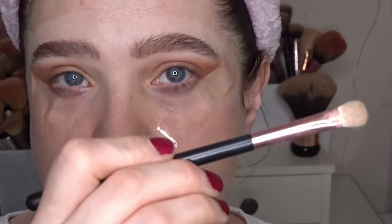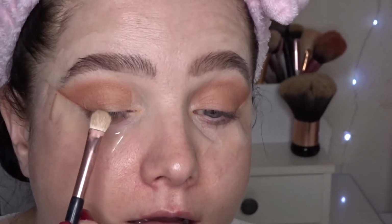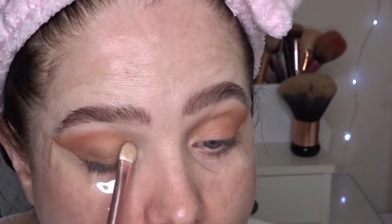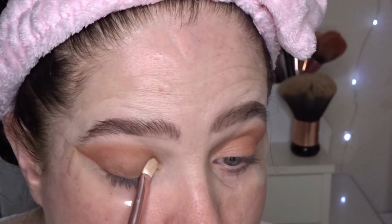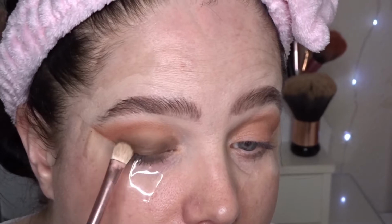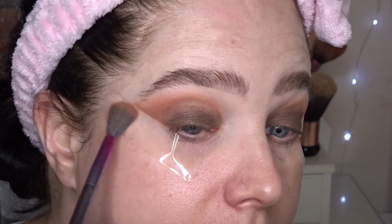I'm now changing my brush to a Jessup's 234 Smoky Shader, which is a flat brush. On one side I'm going to pick up the shade T, which is a darker brown, and I'm going to focus that all over the lid. I'm just using the flat side of the brush and completely popping that all over the lid. Then with that first brush, I'm just going to blend. I'm not putting any more product on the brush, I'm just going to blend any edges.